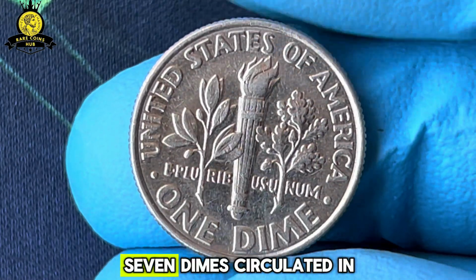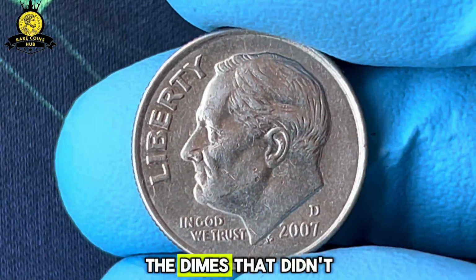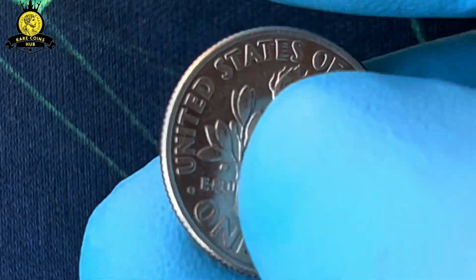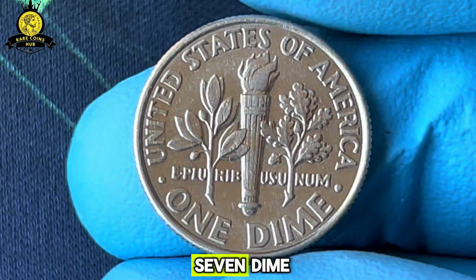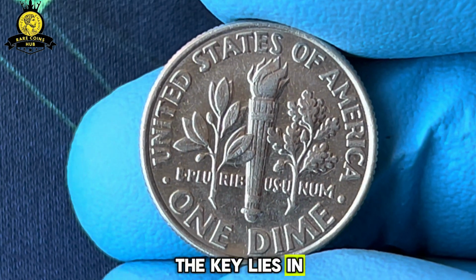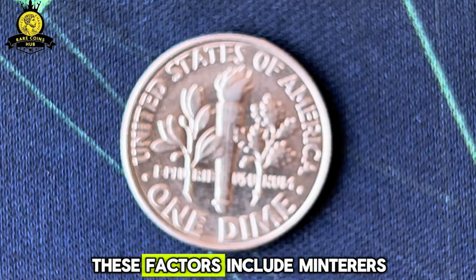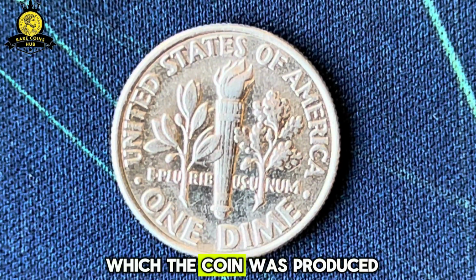While most 2007 dimes circulated in everyday transactions without much fanfare, the dimes that didn't make it to the public eye are what would later capture the interest of collectors. You might be wondering, what exactly makes certain coins, like the 2007 dime, so much more valuable than others? The key lies in the unique characteristics that set them apart from the rest. These factors include mint errors, special editions, and the condition in which the coin was produced.